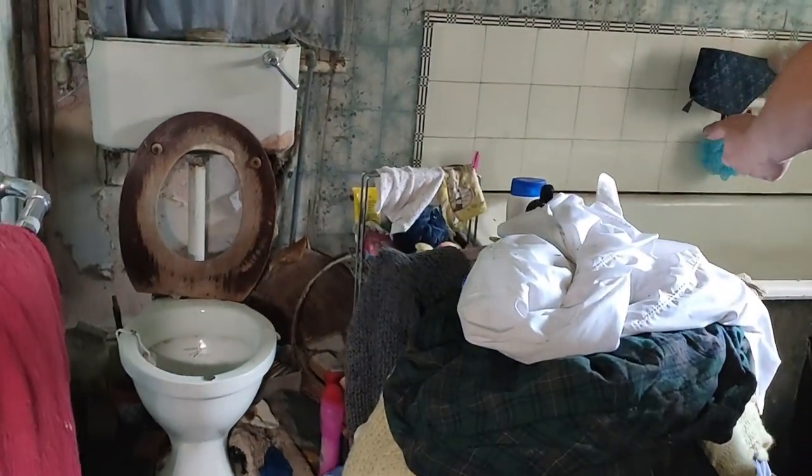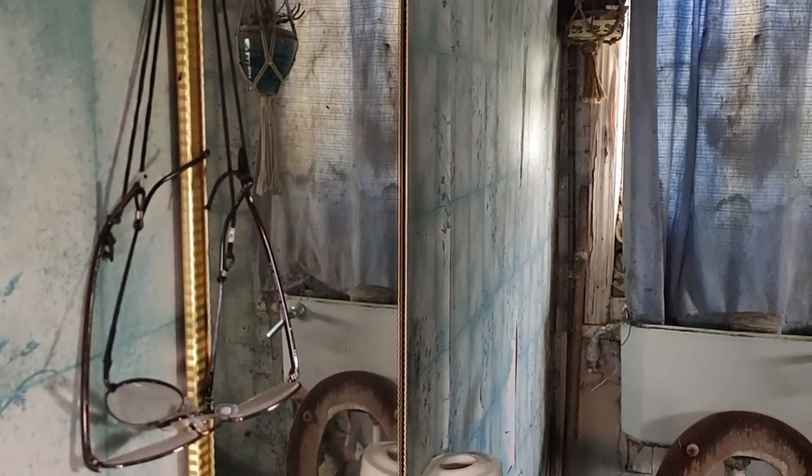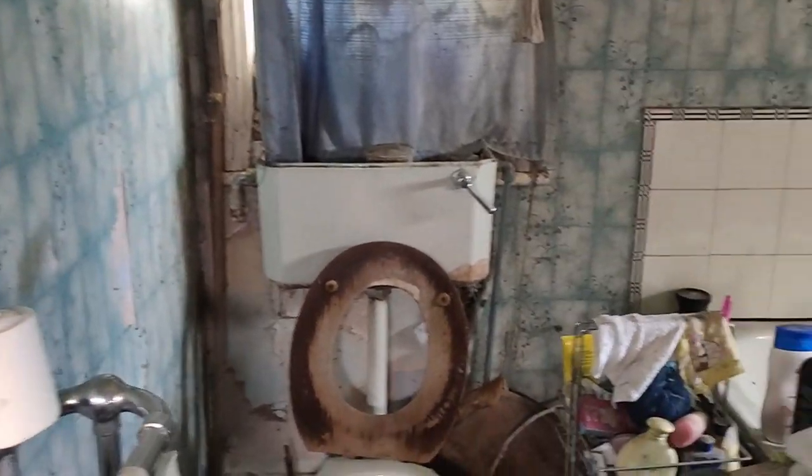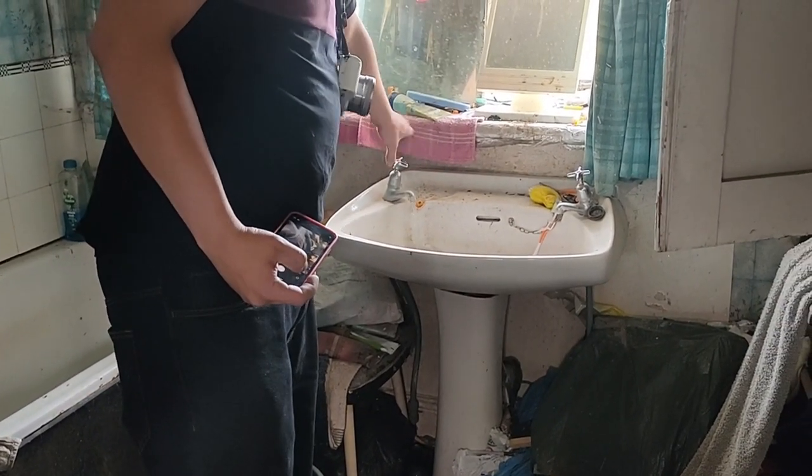Oh, God, it smells like... It doesn't smell stale in here. It smells fresh. Smell it. Yeah. Oh, God, we've got glasses hanging up as well. Even more. Water. No way. So we've got water.